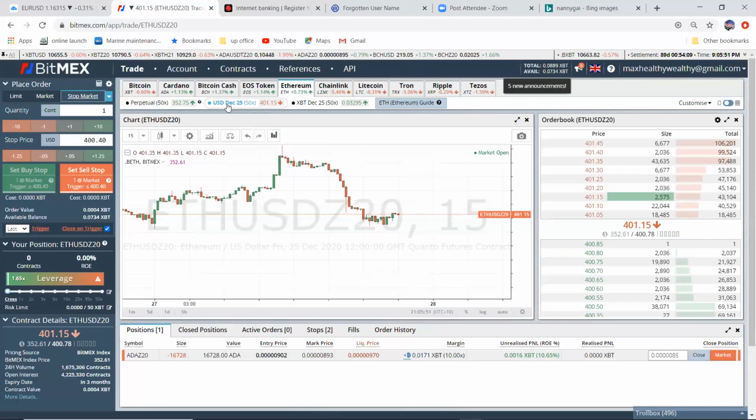On the 25th of December, your trade's going to get closed no matter how it is, because that's when the contract expires, and then you get charged a fee. Or if I closed it tomorrow, I'd get charged that fee as well. So they're really good pairs to use if you're going to do a long-term trade, because you can go for several months without getting charged a fee.